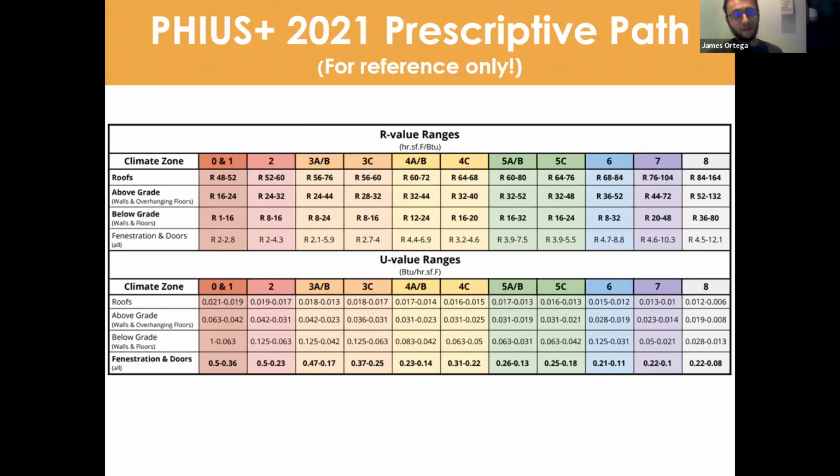But this is for reference so people can get a feel for where we could expect to fall if we're in the middle of, say, climate zone 5A or 5B, for example, like Chicago is. So you'd be looking at a roof between R60 and R80, above grade walls between R32 and R52, below grade stuff between R16 and R32. R32 is probably on the colder side of climate zone 5A or B. And then from a U value in terms of windows, you're looking between 0.26 and 0.13.